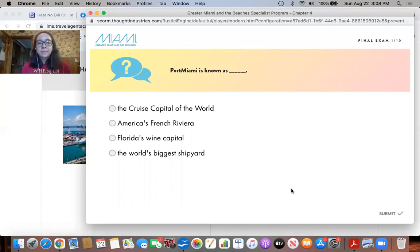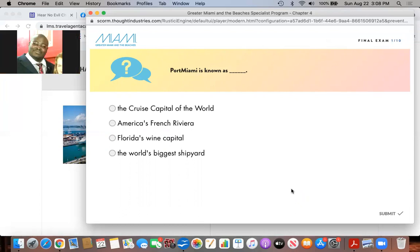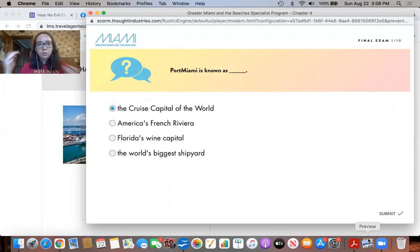Okay, let's go. Port Miami is known as the cruise capital of the world, America's French Riviera, Florida's wine capital, or the world's biggest shipyard. I would say the cruise capital of the world. Yeah, I think that's what it is, because there were like 20 different cruise lines that went through there, 20 or 25 of them, something like that.